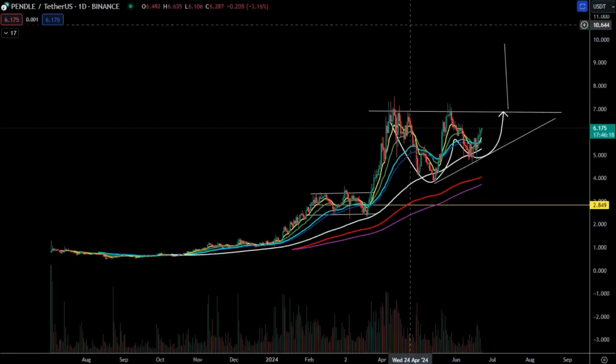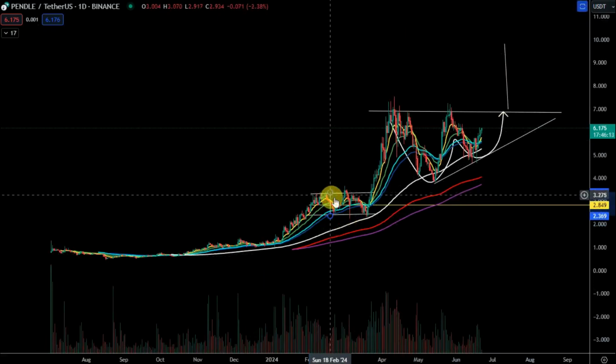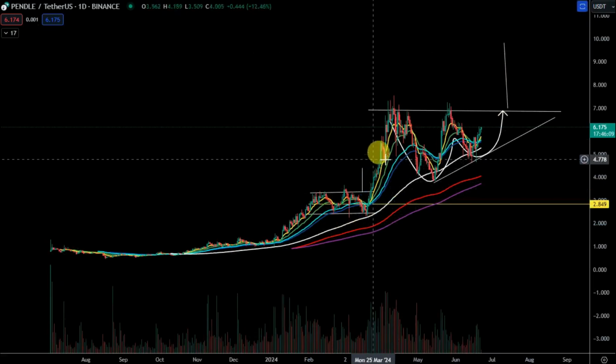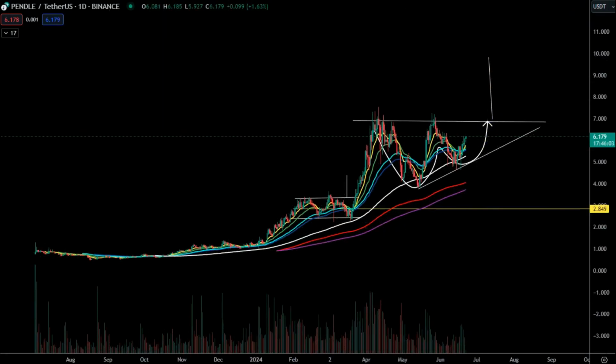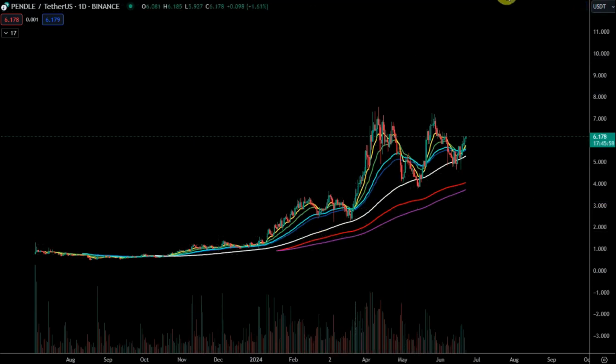Now, as you can see, it can run further. When you take the depth of the pattern here, you can see that a real breakout in a hot market can run a lot more. So your $10 target is your base target. Overall, the structure of this chart looks absolutely fantastic.